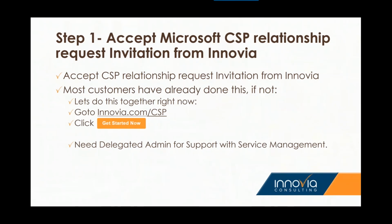So step number one, and we're going to get low on time. I think at this point I'm going to open up the mics, because a couple of things we're going to do. I'm going to walk you through how simple it is to accept the CSP relationship. And by the way, the CSP relationship doesn't mean you're being sold anything. It just means that you're choosing, you might want to do business with somebody, or for Innovia customers, this is how we are your partner.